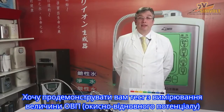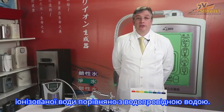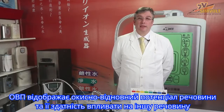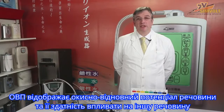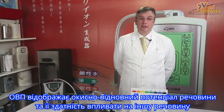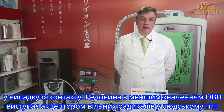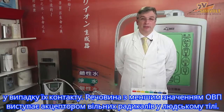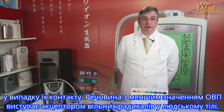I'd now like to do a test to demonstrate the ORP value of alkaline water versus tap water. ORP basically represents oxygen reduction potential and shows the potential of a substance to react with other substances when in contact. The lower the ORP value, the more reactive the substance is. And actually, lower ORP values represent a sort of free radical scavenger in the body.